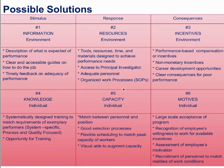And also access to their leaders, access to principal investigators at the sites. Broadly, it's access to leaders. If we're talking about us in our positions, it's access to our bosses, okay? So access to the principal investigator for a site. And then having organized work processes, having those standard operating procedures in place.